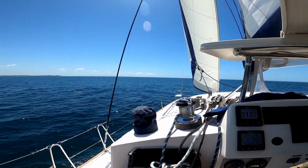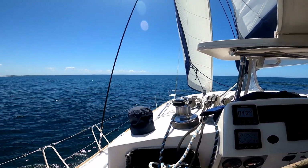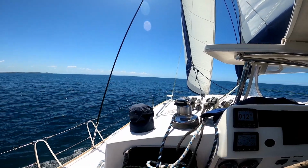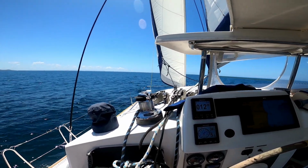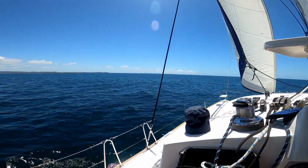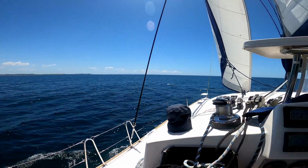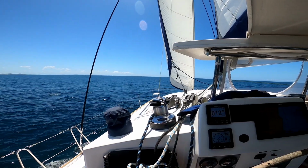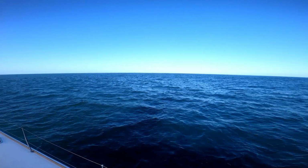Well, it started off very light conditions this morning, but it has picked up. We're getting about 8 to 10 knots of breeze now on the beam, and it's great. We're doing about 5.5 knots with the main and the headsail up, and just perfect conditions. Probably one of the nicest sails we've had since we got the boat, and slowly making our way to Gold Coast.